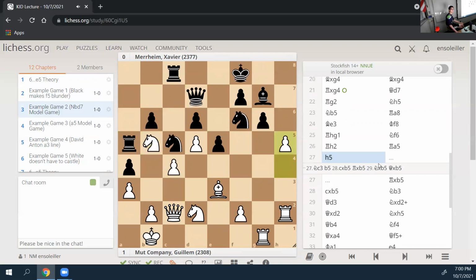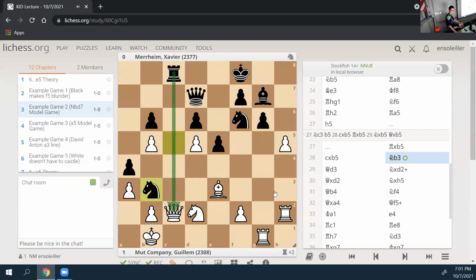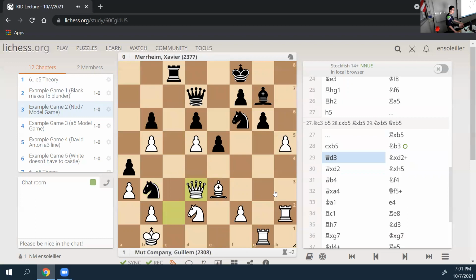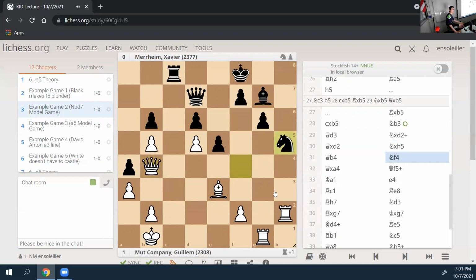So White thought we'll just attack on the king side. Black sacks the exchange on b5, b3, attacking the king. So again, White just sidesteps, queen d3, and after the knight h5, White's just up the exchange. The rest of the game is not super interesting, but I'll play through it.